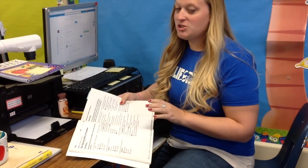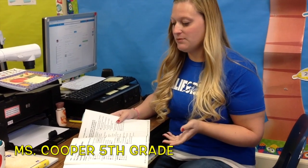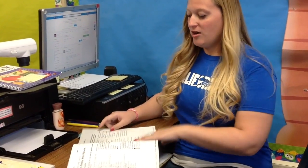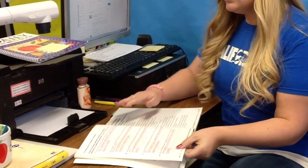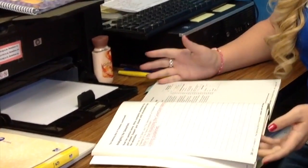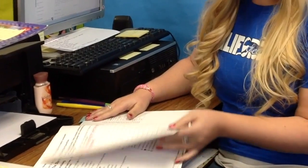So our class just finished reading The Dancing Bird of Paradise. So I want to assess my students on their comprehension of the story. But what I could do is go and copy one, two, three, four, five pages and staple them, give them to each student, and then have them take it and then grade them. Or I could do this with Edmodo.